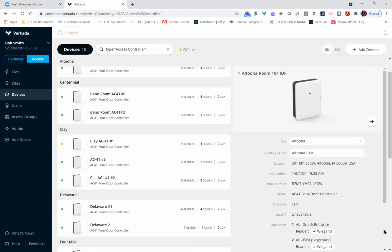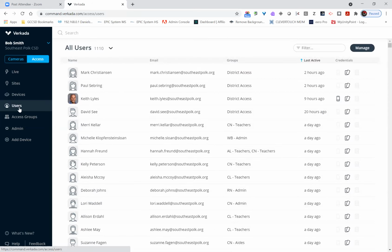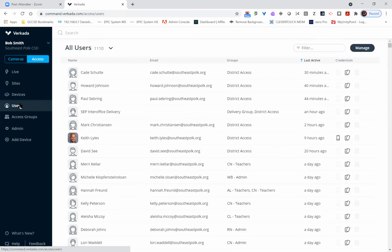And you can control your users again the same way. You add them into the software and you have different access groups. So this group can only access these 3 or 4 doors. So if you've worked with access control before, you have all the same features.